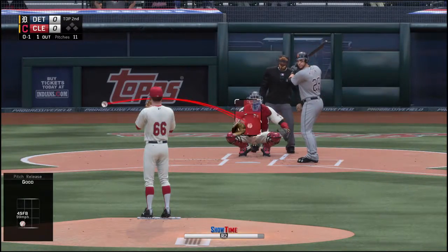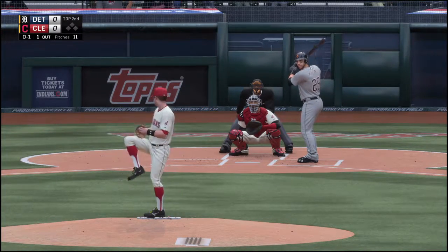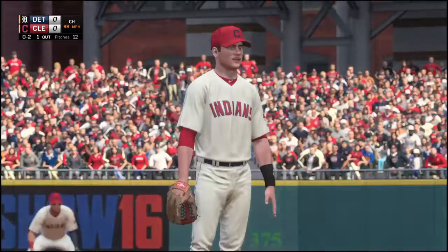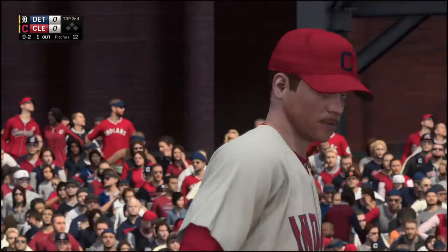No score here as we play inning number 2. Here we go right now, fellas. That's in there, and he's deep in the hole now, 0-2. He's found a pretty nice rhythm out here early on.